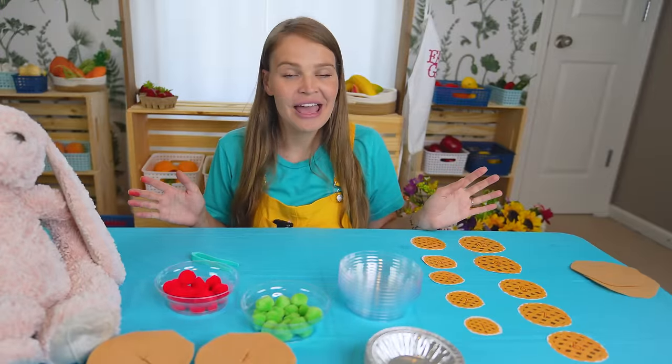The next thing on our list is the letter U for upside down cake. That's a cake that's flipped upside down when they make it. Do you see an upside down cake? Oh yeah, right there. We'll put it in our cart.